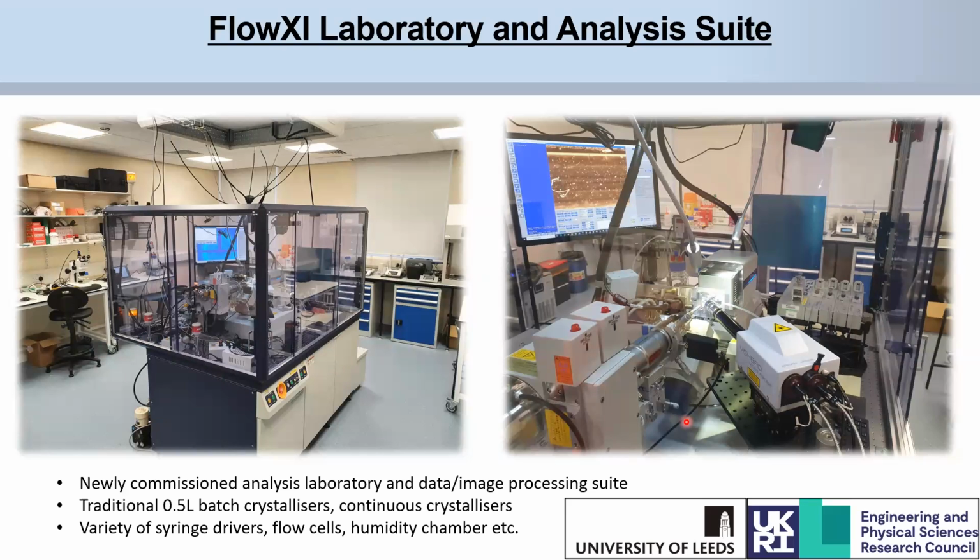Traditionally, with in situ diffraction experiments with powders, we're limited by the amount of space to get reactors and different flow cells close to the actual X-ray beam. The beauty of this system is that we have lots of space, not quite the same as a beamline, but a lot of space to put equipment inside the enclosure. So we have a lot of equipment: reactors, syringe drivers, levitators, lots of different flow cells.